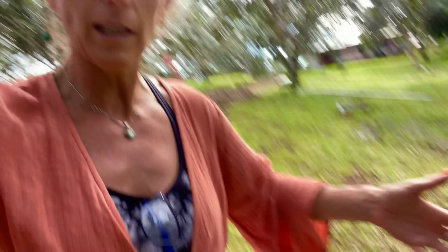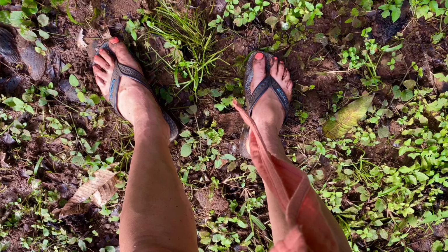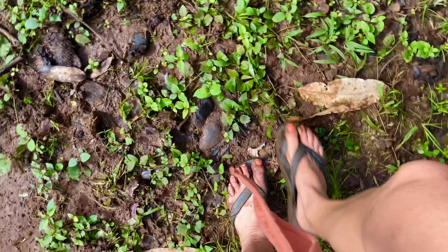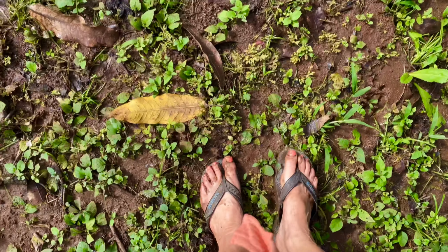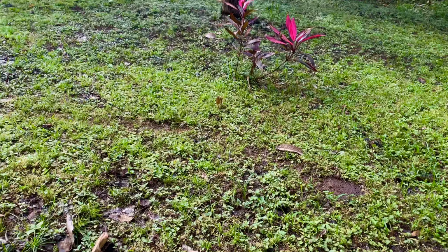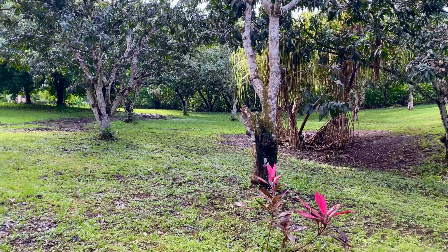Well, the thing is, right now it's rainy season, as you can see. That's why my feet are totally black. Welcome to rainy season in Costa Rica. If you own a piece of land like mine with a lot of grass, in rainy season it's going to be muddy. It's just what it is.